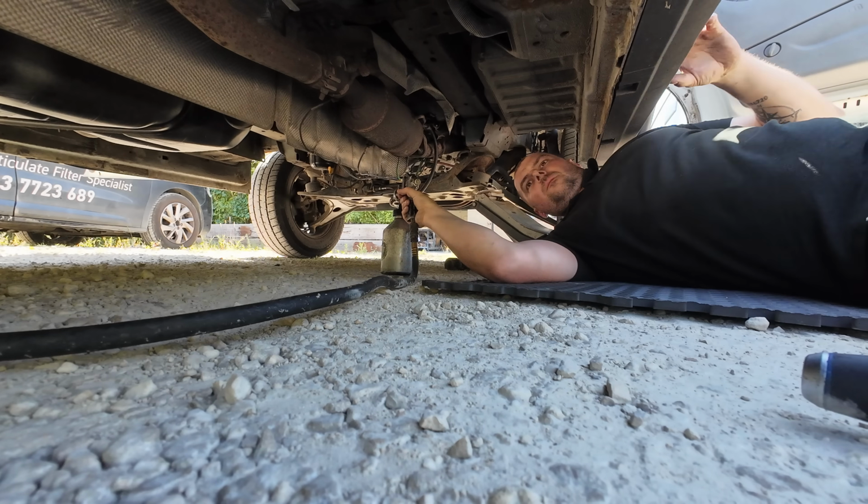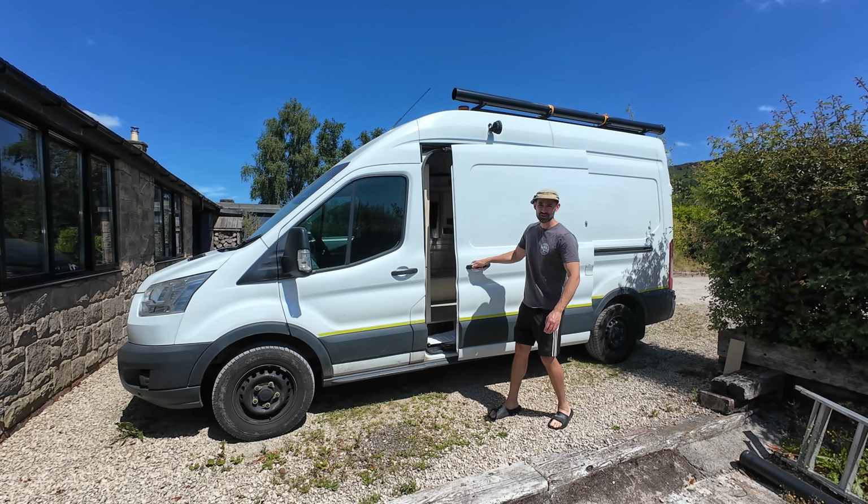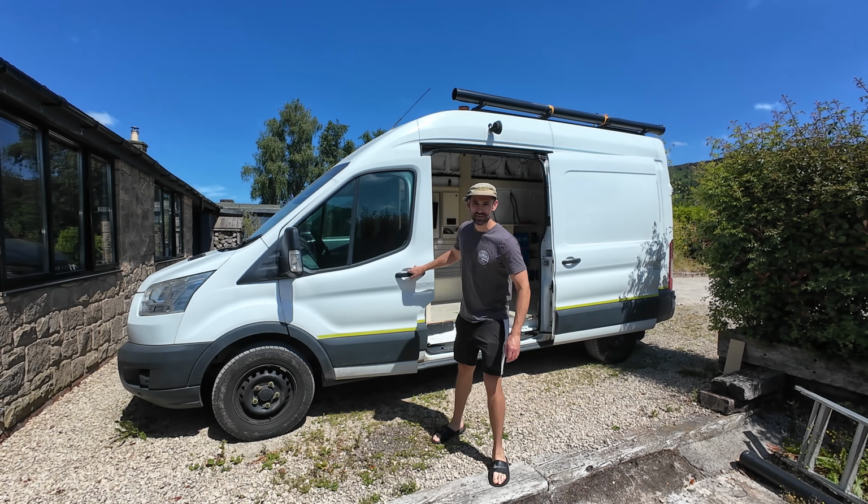You wouldn't believe this. We've got another mechanical problem with the Ford Transit, aka the stealth camper. Fuck's sake, which is annoying. The engine management light is on the dash.